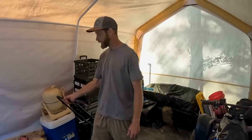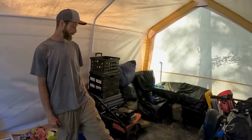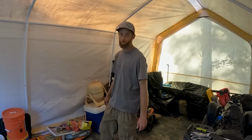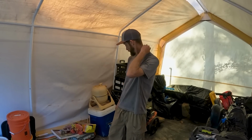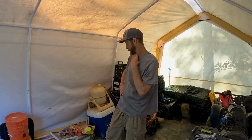I got the new weed eater right here, easily accessible, and the 4-wheeler. You can actually start storing stuff in here. Kids can put their bikes in here if they wanted. We could park the side-by-side in here if we wanted. Oh, the possibilities.